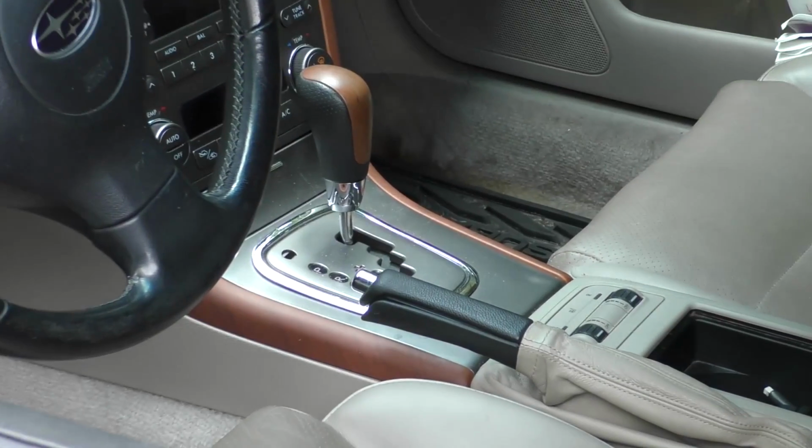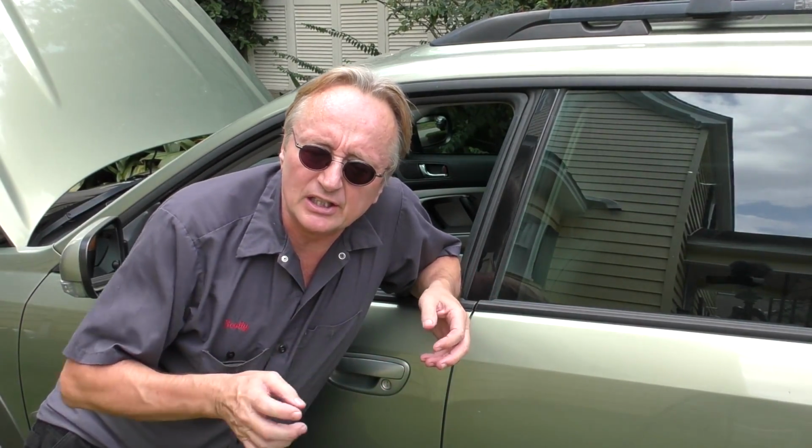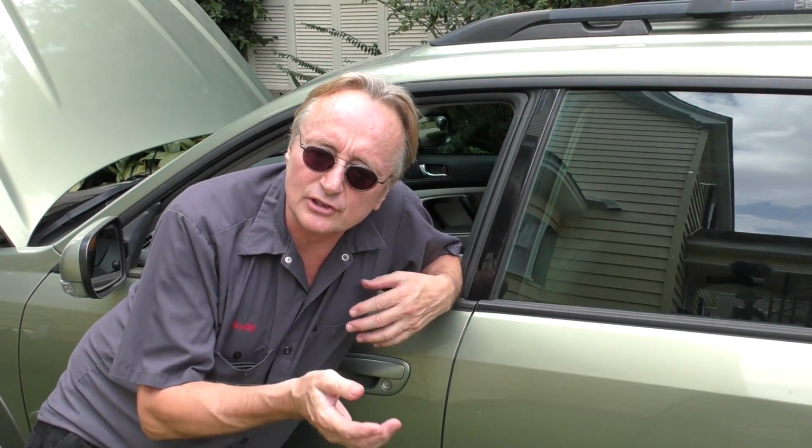And the same thing goes for his choice of transmission. He's got an automatic. I advise people, if they want to buy a Subaru, get a standard because they last a lot longer. They have relatively weak automatic transmissions. He doesn't drive like a maniac. He hasn't burned the transmission out. It still shifts quite fine.